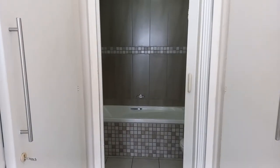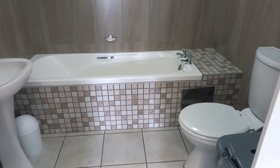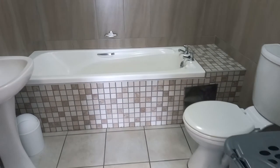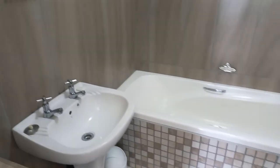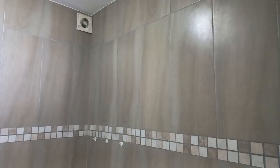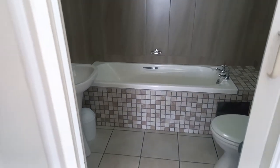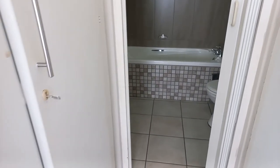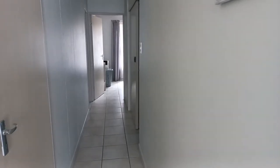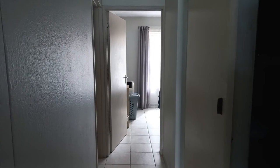Just before you enter the ensuite bathroom. The bathroom has a bath, a basin, and a toilet. Got an extractor for the steam against the wall. Going down the aisle towards the second bathroom and the two other bedrooms.